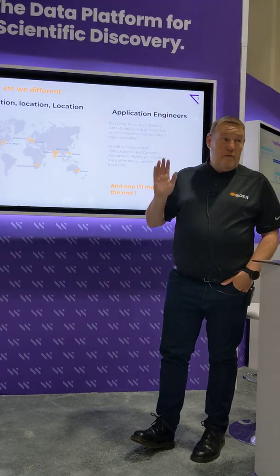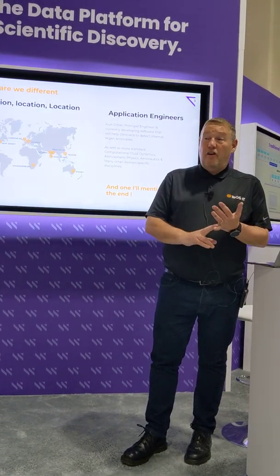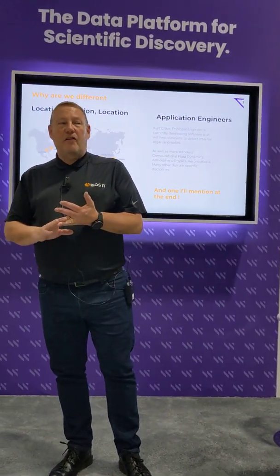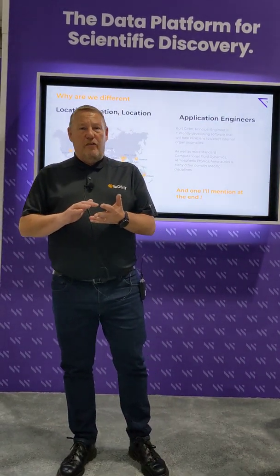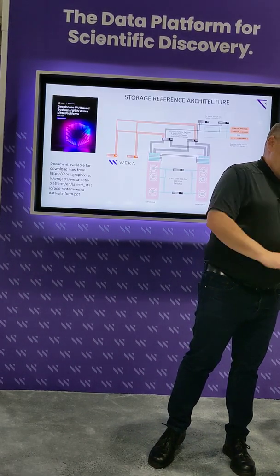We are worldwide based, so there are lots of different locations that you can see there, all the way through to India. But again, the key thing from our perspective is that we have application engineers on site, part of our team, working within cancer research and image recognition, computational fluid dynamics, and finance, so we have our own quant as part of our team. And what that allows us to do is test all new technologies that come to market and then provide solutions that are based around the best benefit for the customer.